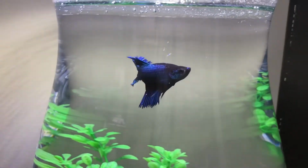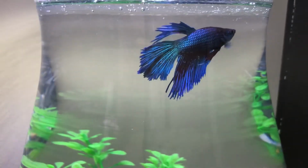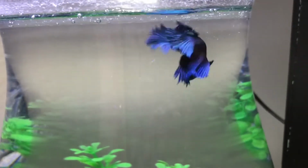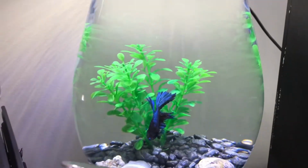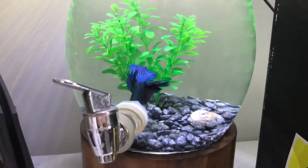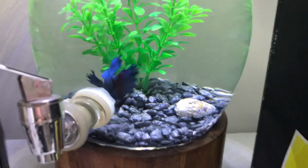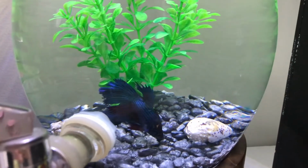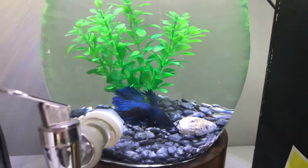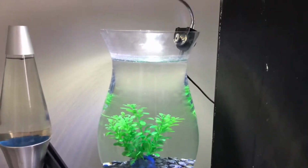So this is definitely my favorite part. I'm sure everybody knows, and by looking at my logo, that the Betta is definitely one of my favorites to keep. This guy is probably my favorite tank. I found this downtown at a thrift store, so it just makes it even better. I do like checking out the thrift stores to see what I can find different for sure. And this is definitely a great bonus.